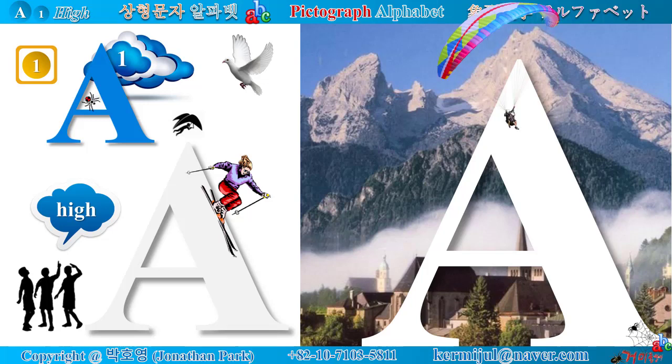Look at the picture on the right. There are two persons riding on one paraglide. It's amazing. They are paragliding around the peak of the snow-capped mountain.